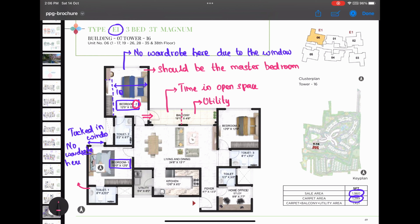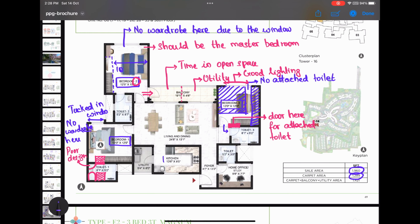The toilet usability is not great. This portion of the granite will never be used as the toilet seat is placed here. Instead, if you keep the granite in the middle like this, you can provision the door here and get an extended wardrobe as well. Then you get a 13 by 8 kitchen with U-shaped countertop.